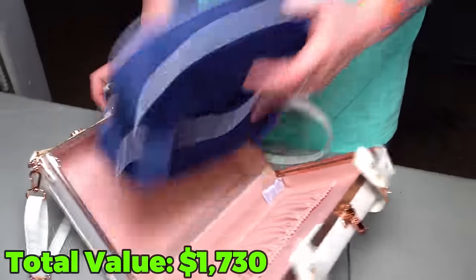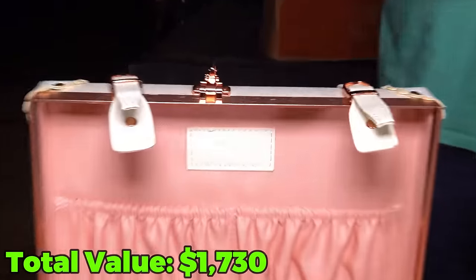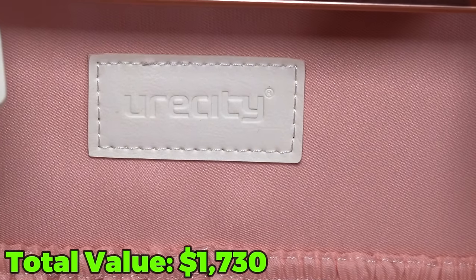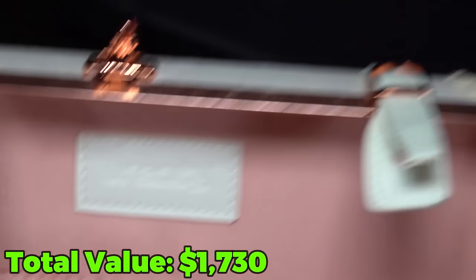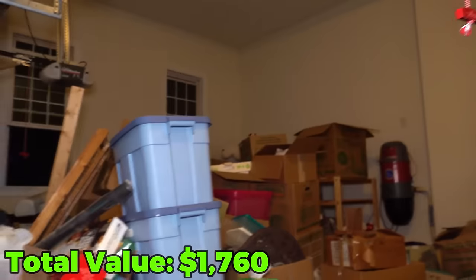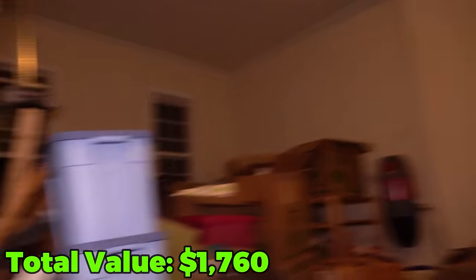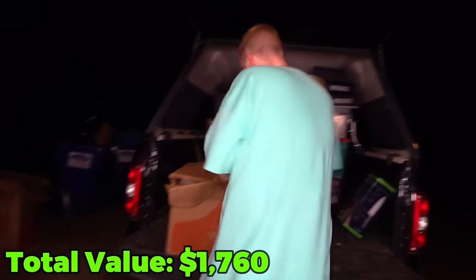Oh, no. Wow. There's the brand better. It's got a neck pillow in it. What did that say? U-R-E-I-C, E-C-I-T-Y? You see why I couldn't read it? New York City neck pillow. Yeet! Oh, that went all the way to the corner. Into the abyss. That is the abyss. That's actually really nice. Yeah. Let's go to this one.